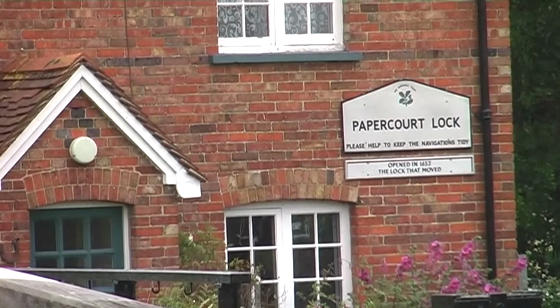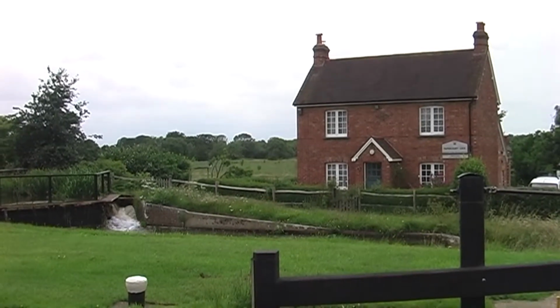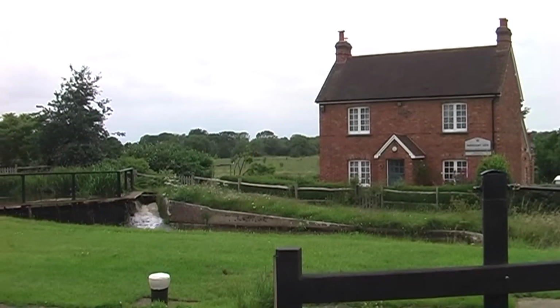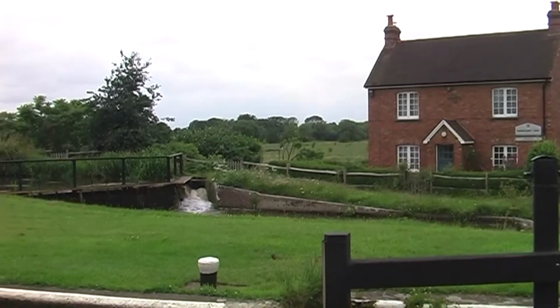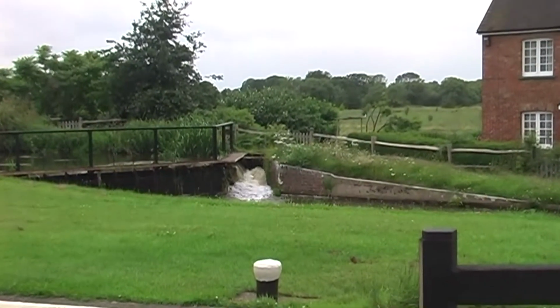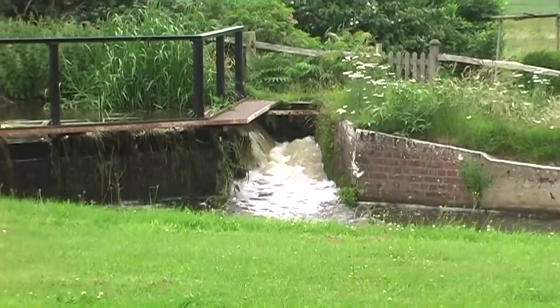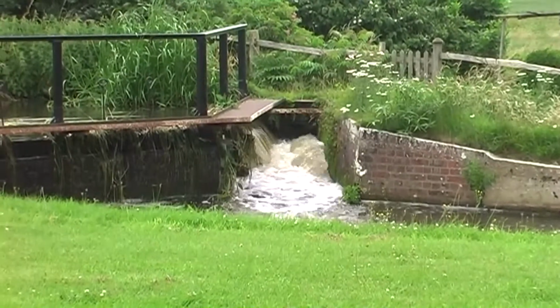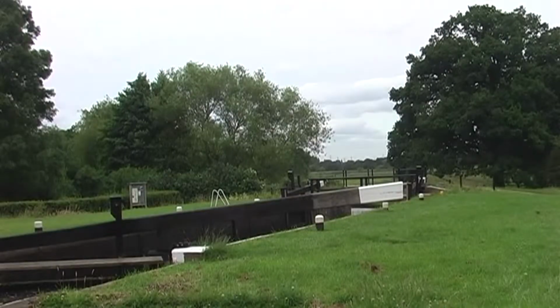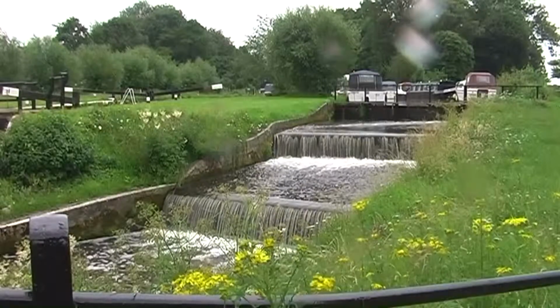Papercourt Lock lowers us another 8 feet. It was opened in 1653. Here too the lock is located in low-lying land with water meadow nearby. It required 2 banks to take the flow on towards Weybridge. The National Trust moved the original lock to improve water management here. At this place we are halfway on our journey from Guildford to the Thames.